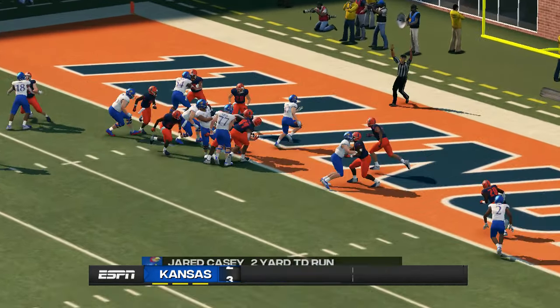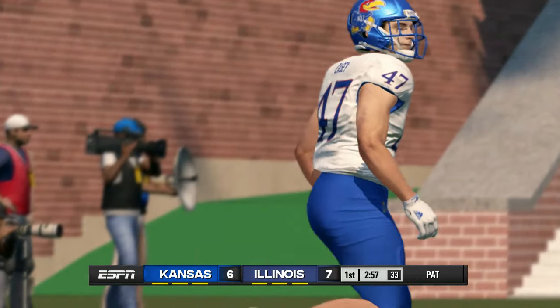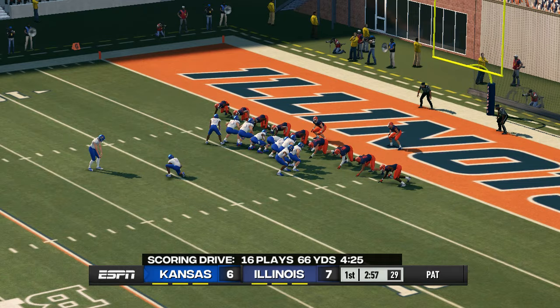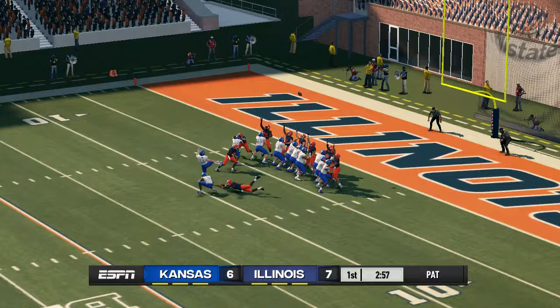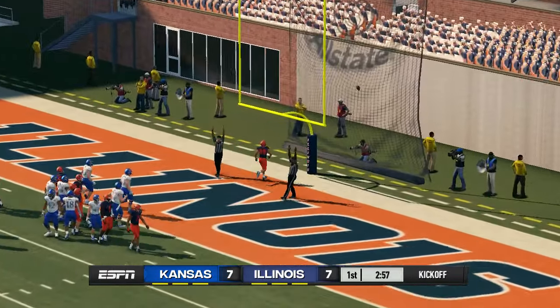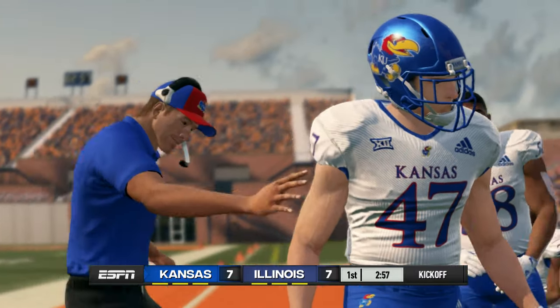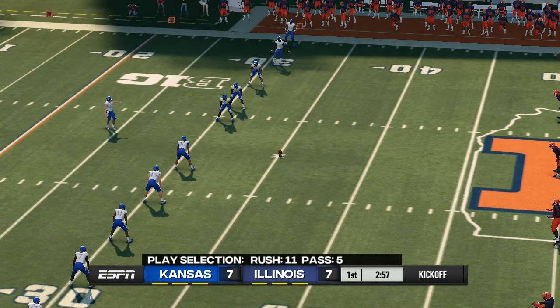Touchdown, Kansas! The extra point to tie this game up. And he adds the extra point. A long 16-play, 73-yard drive, and they put up 7 points. We're even at 7 in this one.